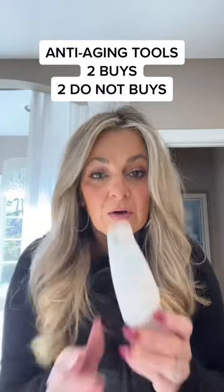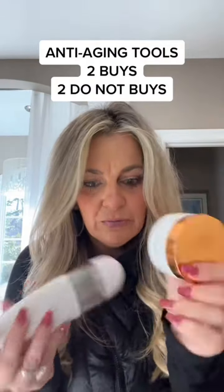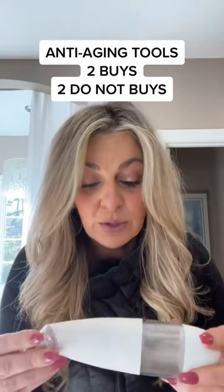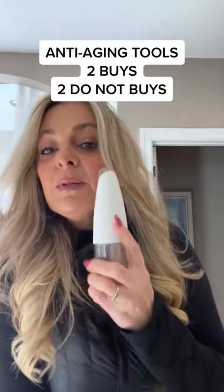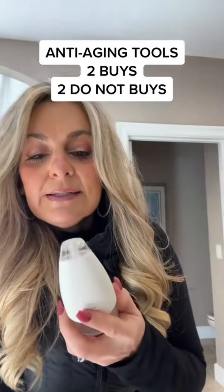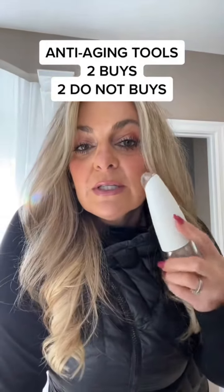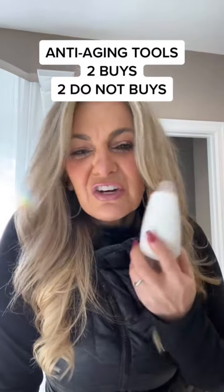Okay, first of all, Beauty Bio. I'm not thrilled with any of their products, and I actually have quite a few of them. I probably won't ever buy anything from them at this point, just because I've not had good success. This is a tool, it's a pretty expensive tool, and it's supposed to be like a hydrafacial, and it feels like it's working, but when you tip it around, it stops working and halts. So it's really not a great experience.